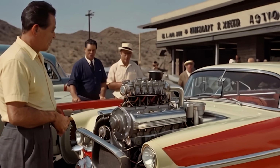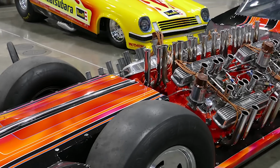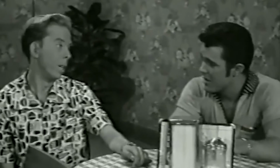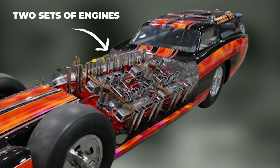What's better than a dragster with one massively powerful engine? One with 4 engines, of course. What else? That's right, folks. In the 1960s, a Hollywood star turned drag racer went on to create one of the craziest speed machines the world had ever seen, and it had 2 sets of engines.